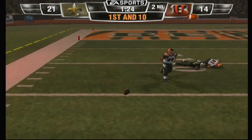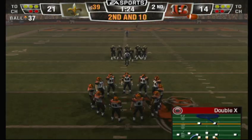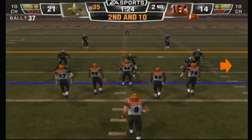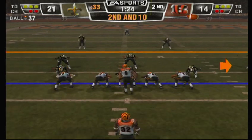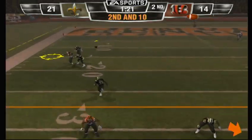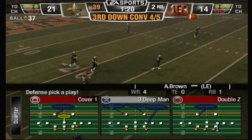It's almost picked off. Second down for the offense after that incomplete pass. Give this one a shot. Ball on the 37-yard line. And he dropped it. Caldwell was the intended receiver on the play.